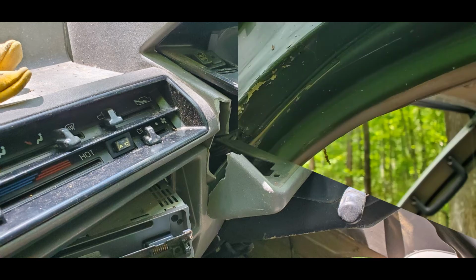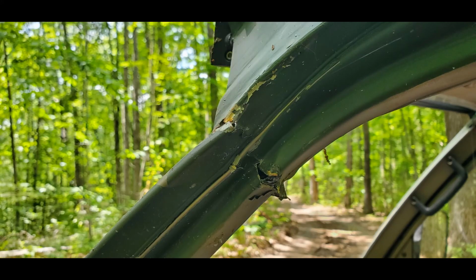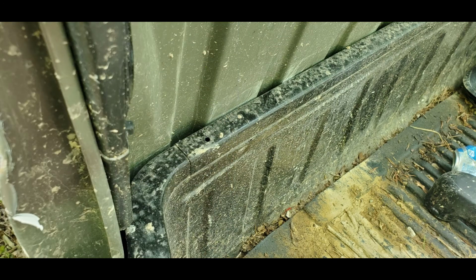There you can see a crease right where our weld for the light is. Actually, that's where it creased, so the weld's actually held very nicely. The light's still intact. It took the brunt of the hit. You can actually see where it hit the tree.